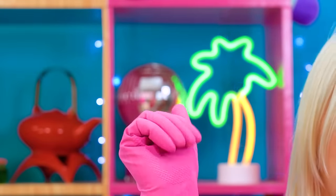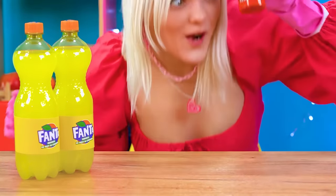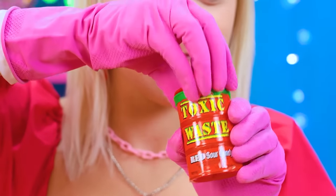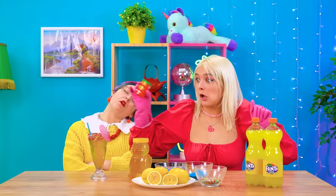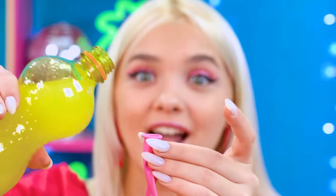Let's strap these gloves on. Drop some toxic waste into Grandma's drink. Yay! Sabotage is fun! Time to continue. Let's pour some Fanta in here.